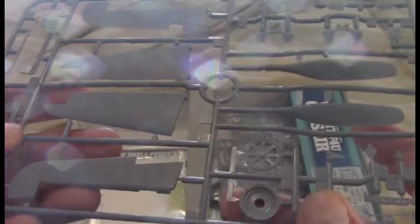Okay, we got a pair of identical runners here, so we'll just look at one. Got the horizontal stabilizers and ailerons. We got our propeller blades, so you get a spare. Wheel hubs, big, nice-looking rims, and metal interior rims. Looks like there's room in there for a polycap, so you can actually adjust the wheels as you like.